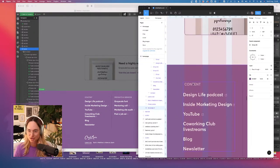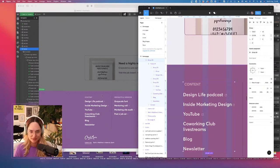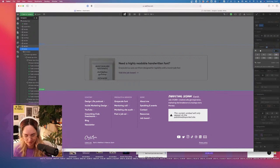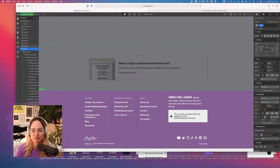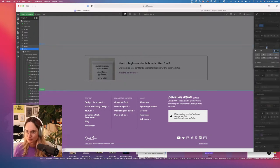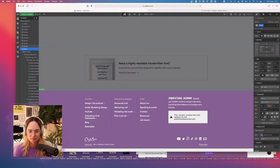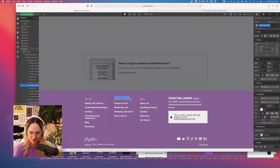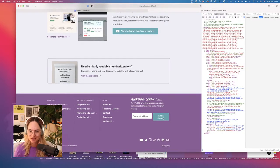How much? 67. Okay, so I need a lot more, I think, padding on the top here. I think these feel like they want more room. Oh, I forgot to pay attention to what the form was doing. Yeah, okay, so this needs to be a different form. Which is fine, because then I can have one that has the first name as well, which would be good.